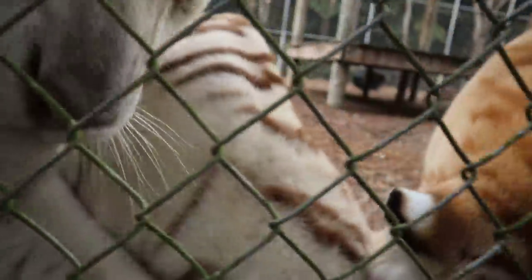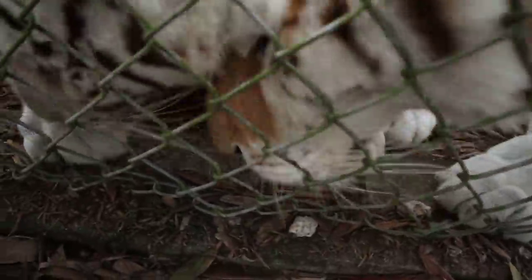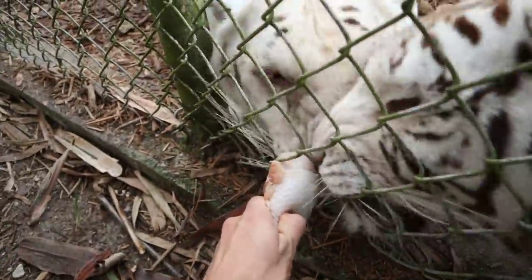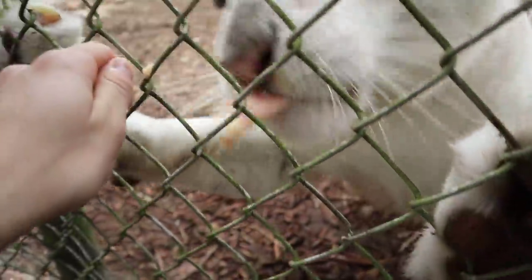Sukino, you've been a very good girl. You gotta get a piece of chicken. Hey, here you go, Sukino. No, you first. There you go. Sukino, go, go, go. No, you got your piece stolen. Sukino has been a very good tiger. She's been letting me treat her eyes, so she's gotta come get a treat. Come on, get away, Sarah. There you go.